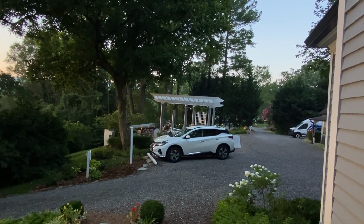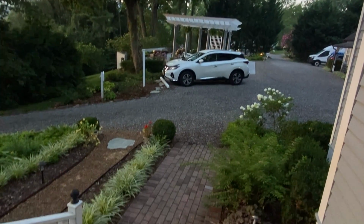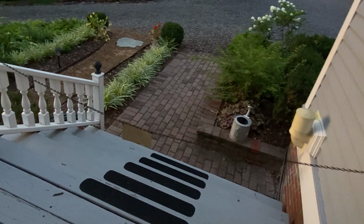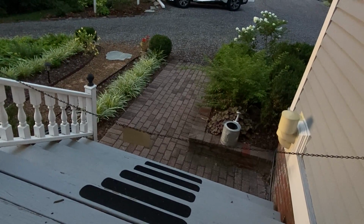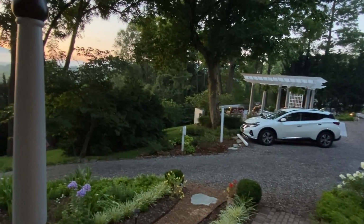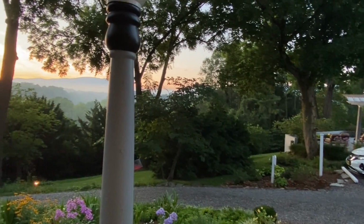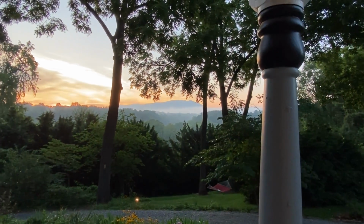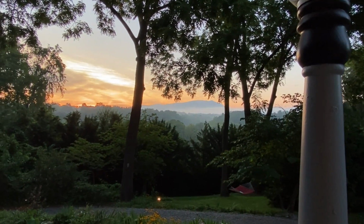So that's the gazebo we were just at, and then you come down this little pathway, and up these stairs we have a private rope or chain, because this is our private porch here. But then this is our view from our porch at sunrise. And I know it's going to be a little bright, but just look at that.